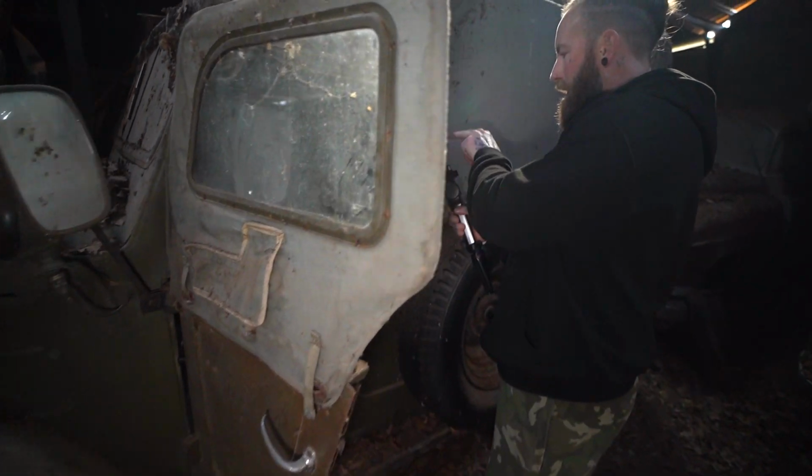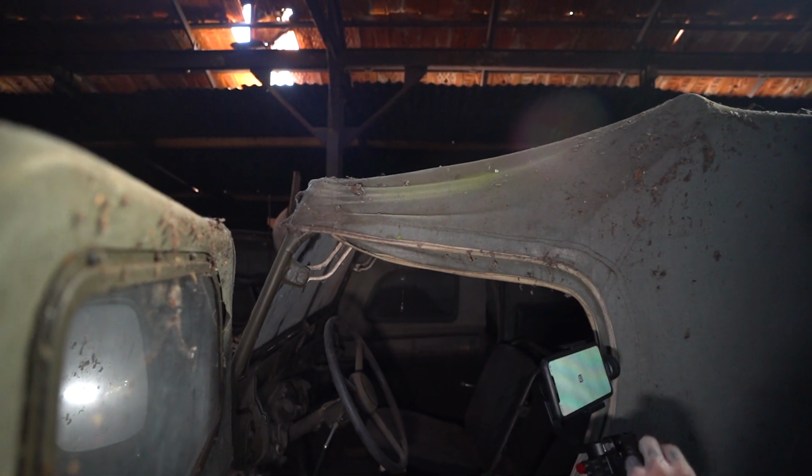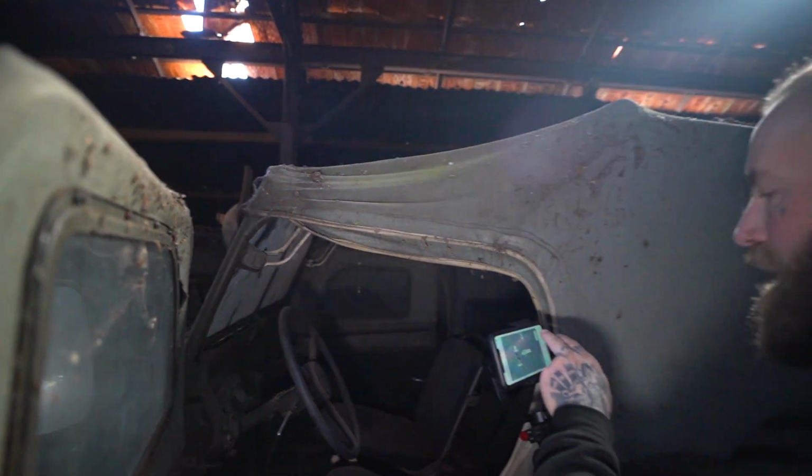I love how they've still got the canvas on them as well. Yeah, I know. Because you'd expect that to rot. I'm surprised it hasn't, to be honest. It didn't on the other one either. Really? They obviously just make it better in France.